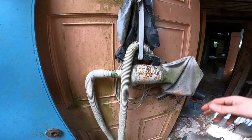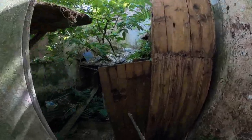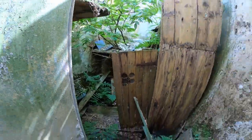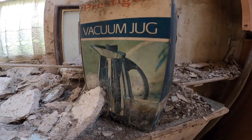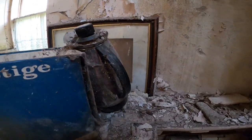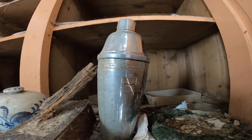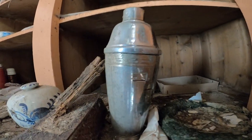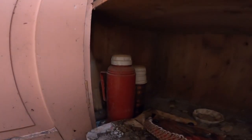Look at this old vintage Hoover as well. It still hangs here behind the door. And then that would have been another little larder kind of storeroom in there. Below ground level, so it was super cool, and the food stayed fresh. There's a Prestige vacuum jug, check it out. And there's the very thing sitting there. Oh, look at this fancy looking thing here. Wow. Moth flying out of me. It says dry martini. It's one of these things for shaking up the drink or whatever. For mixing drinks. Look at that there, the old flasks.